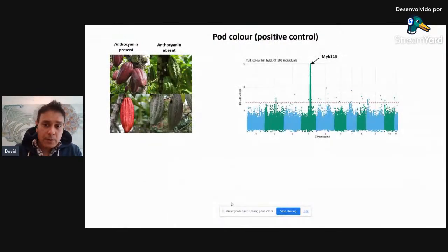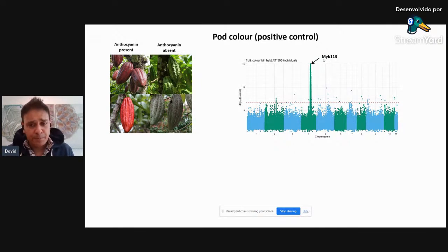And what we saw was that there was a massive pileup of SNPs over chromosome 4. Right, so in fact, it was over this MYB113 transcription factor. Now, in a previous study done by Motamayor, he showed that pod color was controlled by this MYB transcription factor. So we got this result where we got a very strong, convincing QTL indicating that this gene controlled pod color. This was good news because it indicated that our pipeline was working.